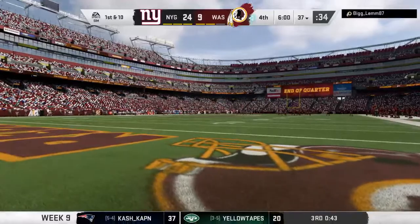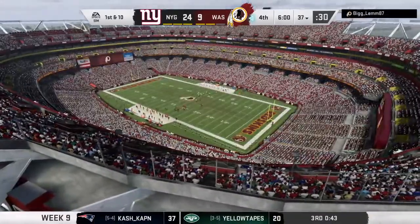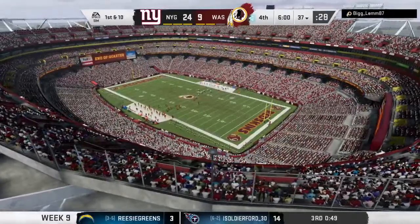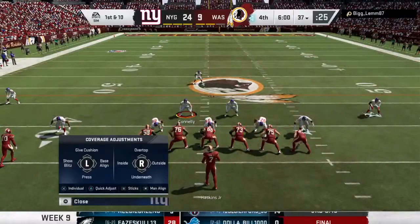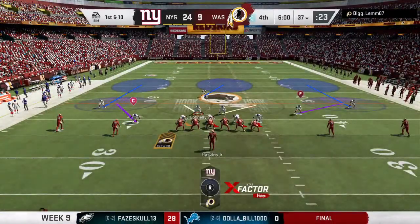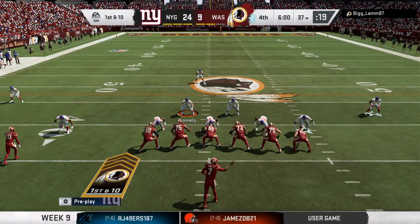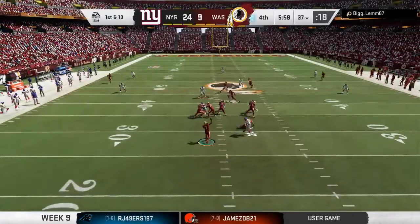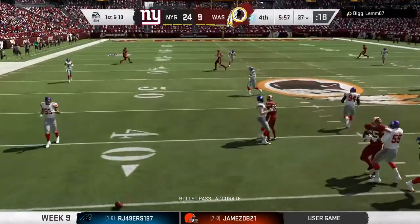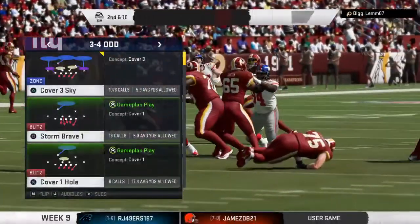Back now at FedEx Field. It's the Redskins with the football, but trailing here as we get down to the good stuff. Quarter number 4. Line of scrimmage, the 37 on 1st and 10. Haskins looking to throw on 1st down. And this will be incomplete. Physical play on the football there, and it's 2nd down.